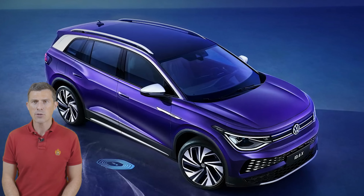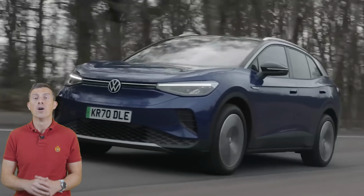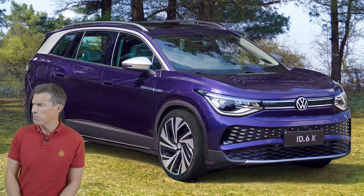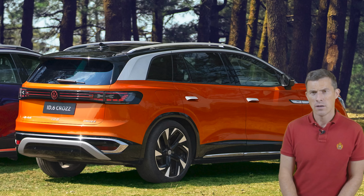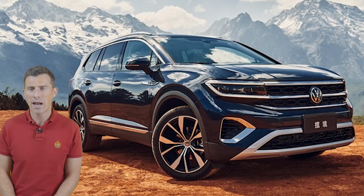Next we have the ID.6, which is a stretched 7-seater version of the ID.4 that we get in Europe. It's also got a slightly different design. Do you know what? I think I prefer the look of the ID.6. Do you agree or not? Let me know in the comments. Anyway, starting price, £32,000.